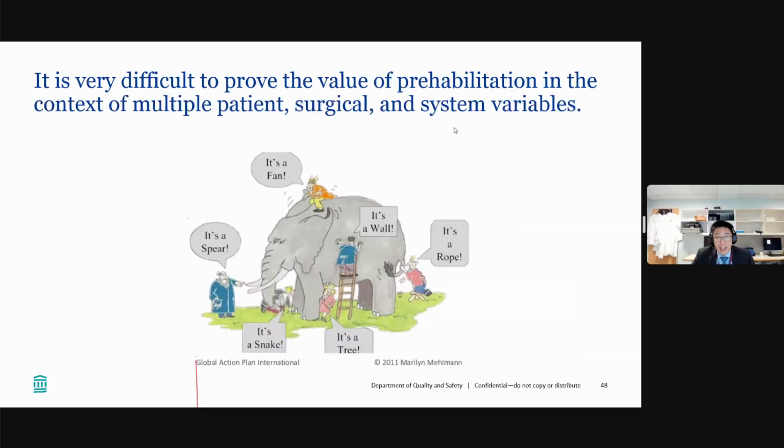And then even after that, let's say we get the program running, it's hard to prove the value because sometimes patients are not optimized anyway, even after prehab, or maybe they had a different type of surgery than what we were looking for. So there are so many different confounders in the process that it's hard to show that the prehab alone is the thing that made a difference.